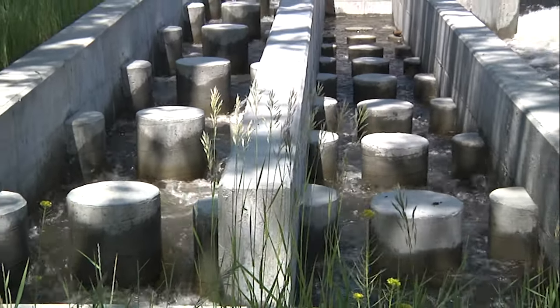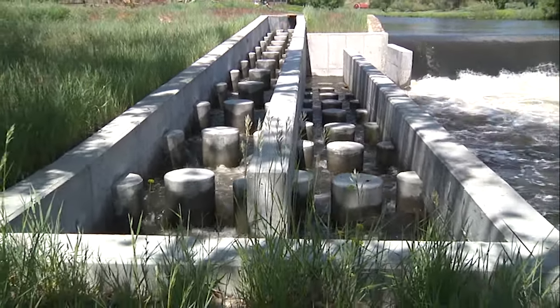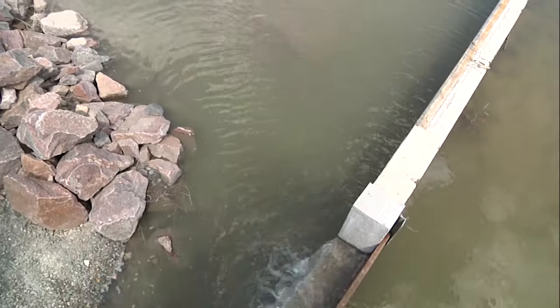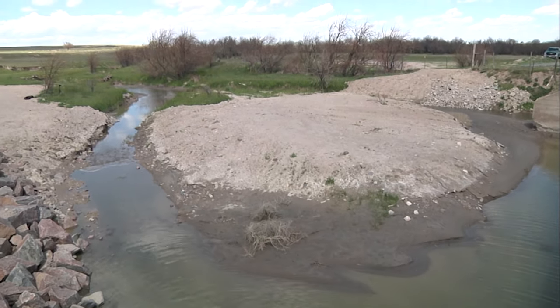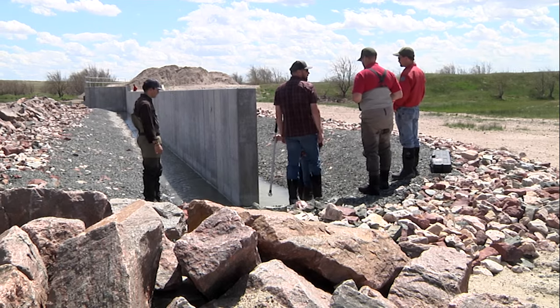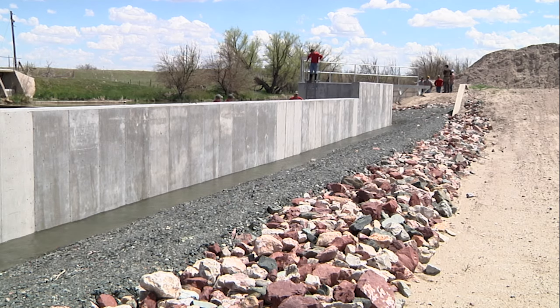Similar bypass channels or fish ladders are in place in many waters around Wyoming, as well as over 100 improved diversion structures, helping to conserve Wyoming's fish resource. These types of projects require collaboration with various water users. For this project, Goshen County Irrigation District provided support of funding applications to the Wyoming Water Development Commission, as well as design review. This is Ray Hageman with the Wyoming Game and Fish Department.